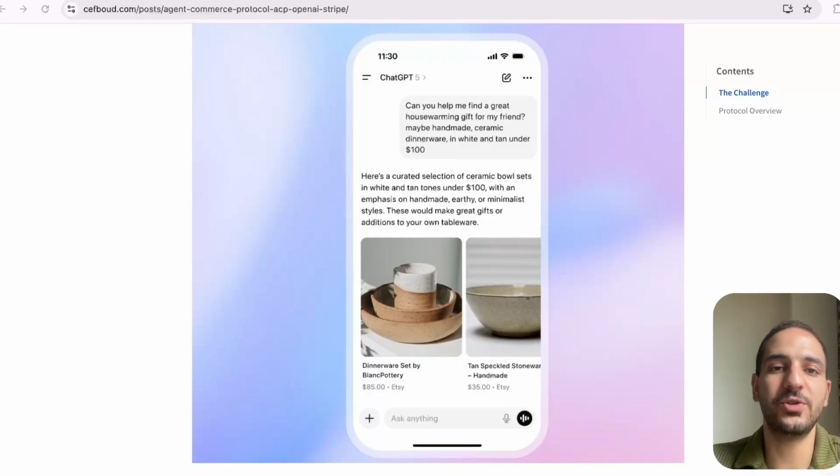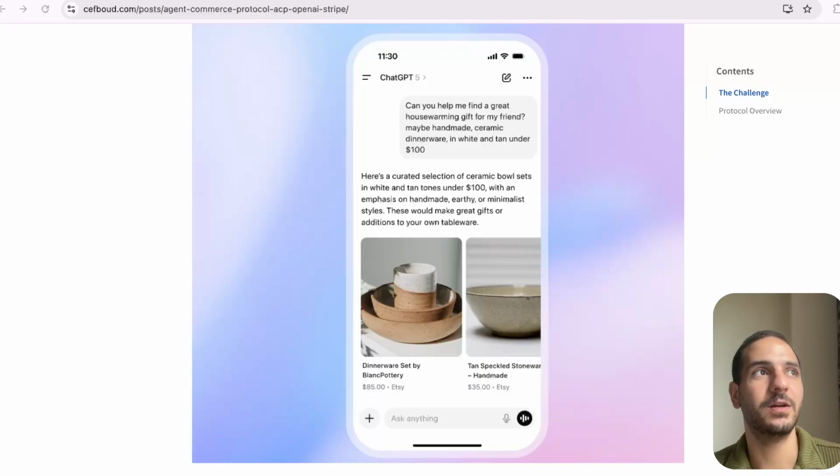And we also need to keep track of what's happening. So if we make a purchase, we need to be updated of what's going on, because we're not going to enter an email with the merchant. ChatGPT is going to do everything. So we need to have status updates, basically.